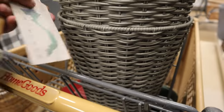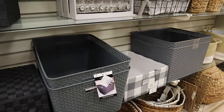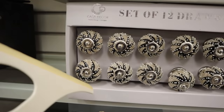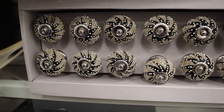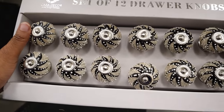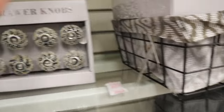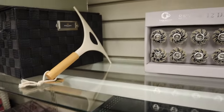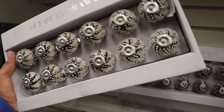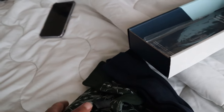I needed trash cans for Berkley's bathroom and the guest bathroom. Found those. And look at these drawer knobs. To die for. Absolutely love these. Thinking about actually putting these on the bathrooms in Berkley's bathroom and the guest bathroom. So this is a 12 count, $12.99.